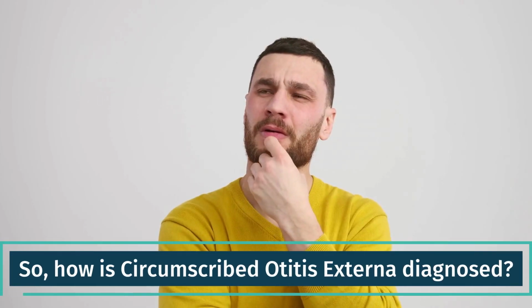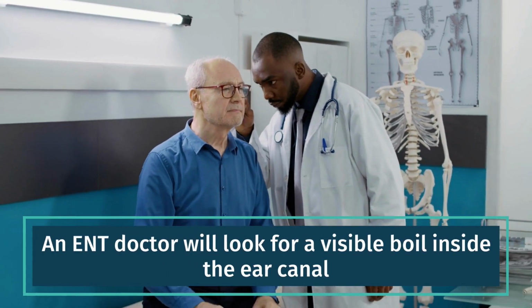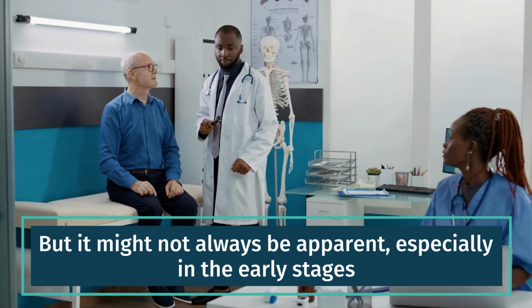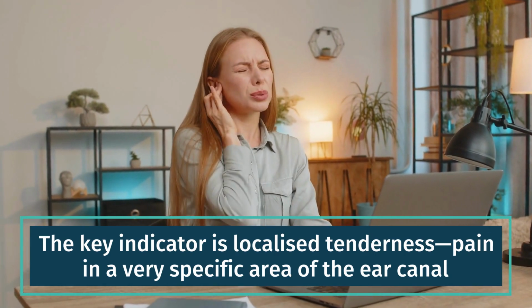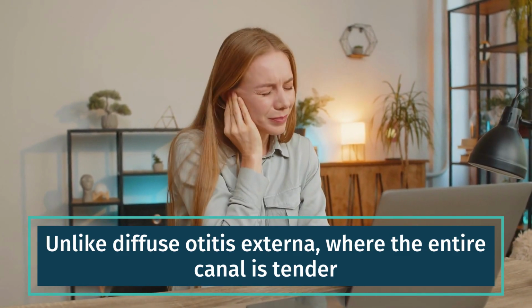So, how is circumscribed otitis externa diagnosed? An ENT doctor will look for a visible boil inside the ear canal. But it might not always be apparent, especially in the early stages. The key indicator is localized tenderness, pain in a very specific area of the ear canal, unlike diffuse otitis externa, where the entire canal is tender.